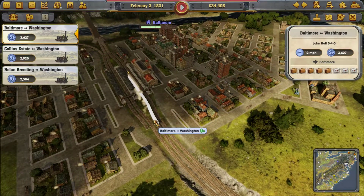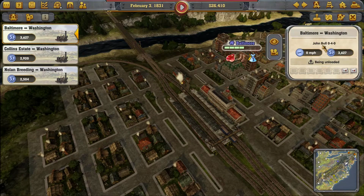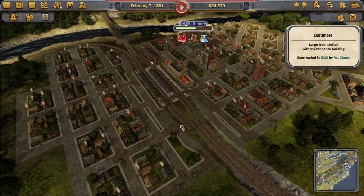So how do I want this train. This train, I want to set it to go to a specific, how do I set it to go to a specific platform? I want to assign it to a specific platform.